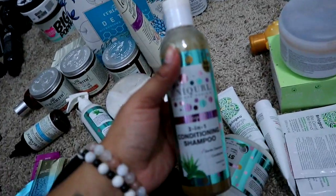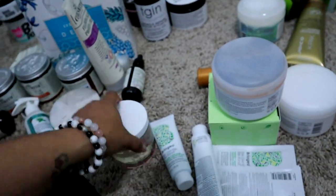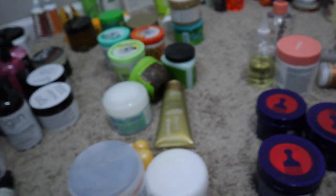So next I have products from Unicurl. I have the shampoo. I have the styler. I have the gel. I have the leave-in. And I have the deep conditioner. And the only two products that I have tried from this line are the deep conditioner and the shampoo, which I thoroughly, well, no, I didn't. But the deep conditioner, I thoroughly enjoyed.